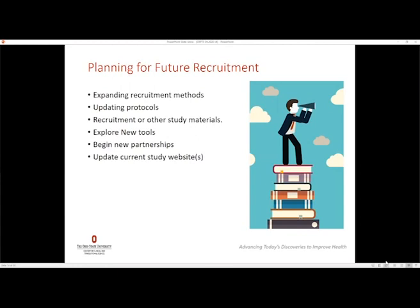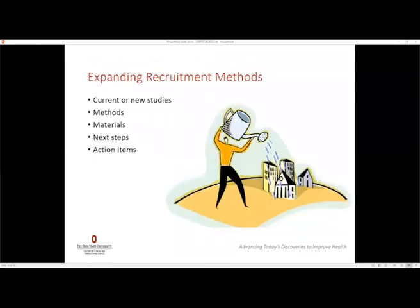So again, during this time, we are available in recruitment and retention. We're available for Zoom consults. If you have further questions about any of our options on planning for future recruitment, again, we like to do it before you start your study, but we can hop in at any time. We are also available by email. Just look us up, tiffany.bernard@osumc.edu, and myself, mary.becker@osumc.edu.